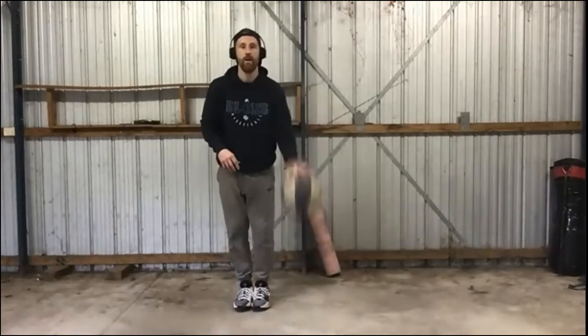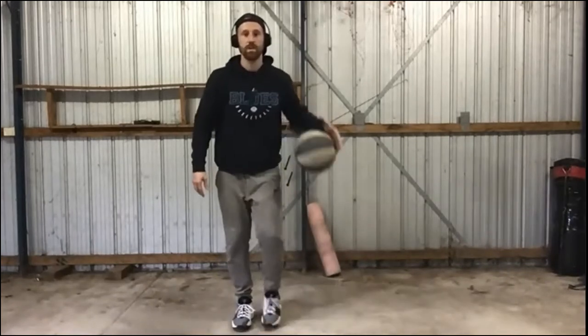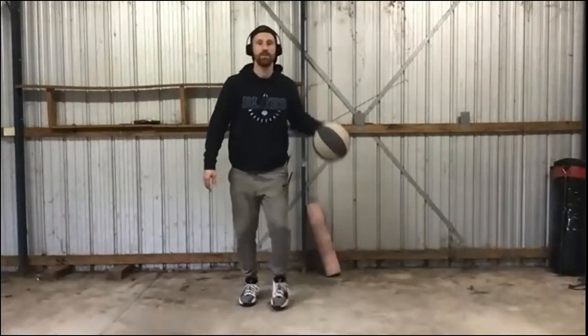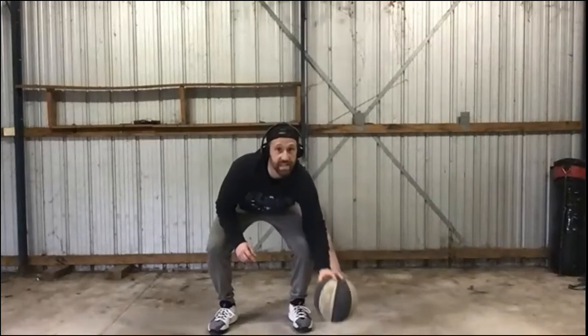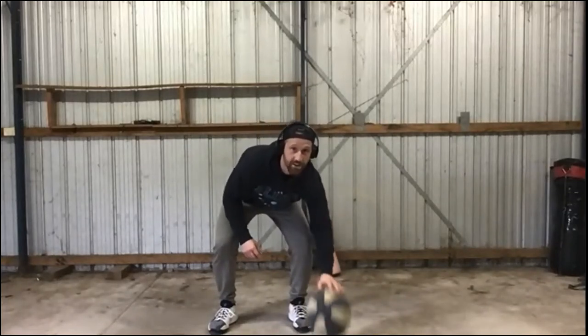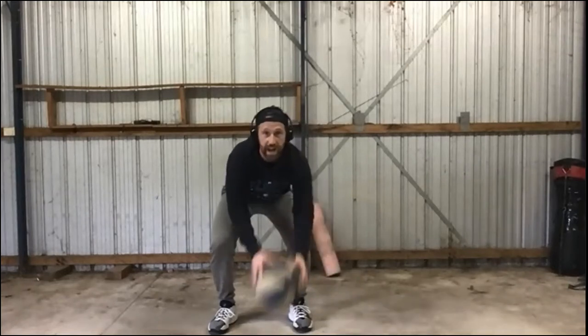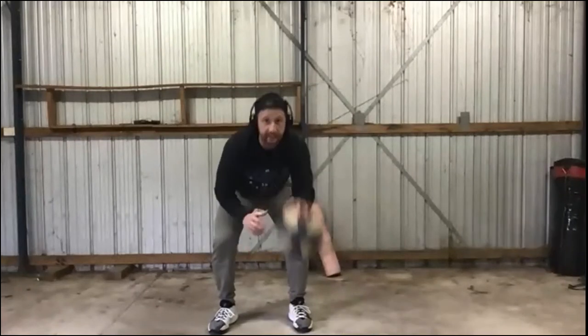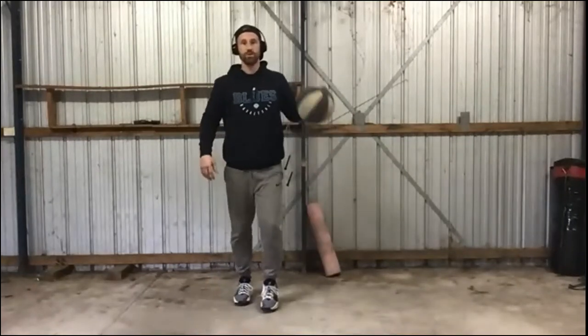Eyes on me. You can look down at the ball every now and then if you need to. And when I come down nice and low, we're gonna go down nice and low. Here we go, as low as you can. It's gonna be different for different kids. Good. So you might go two hands. Two hands down, if you're still learning that dribble, and then come back up.